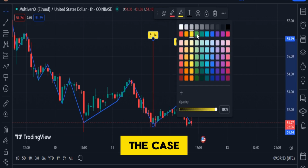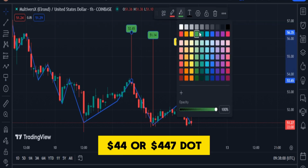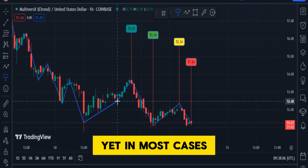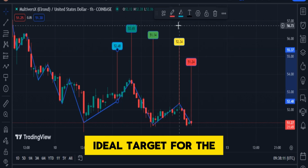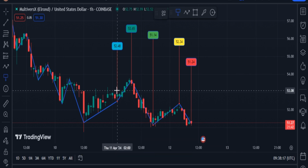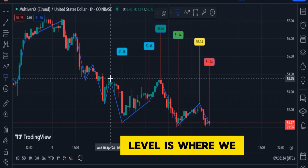While that may be the case, I'd want to see it retrace to 38.2 or somewhere near the 100% extension area. Consequently, $44 or $44.70, if I had to guess, would be the ideal target. Yet, in most cases, by measuring the length of the wave W, you can find the ideal target for the Y wave. $145 is certainly what it is. Now you have the best variant of what you normally see. The approaching fourth wave is a good fit. There have been multiple price reactions to that area. The 38.2 retracement level is where we are now.